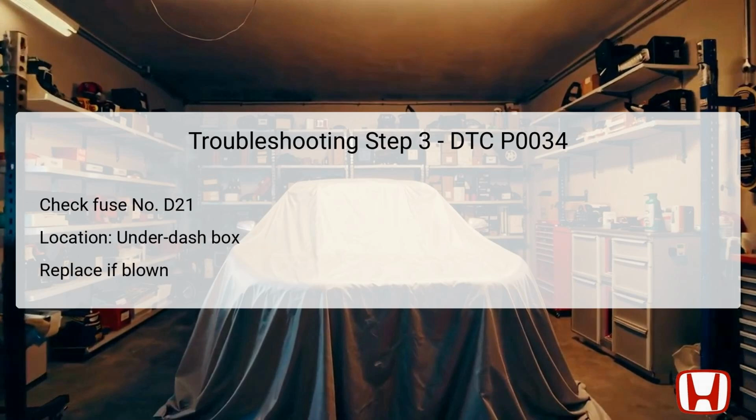During the third troubleshooting step, the focus shifts to checking the integrity of fuse number D21, which is located in the under-dash fuse and relay box.